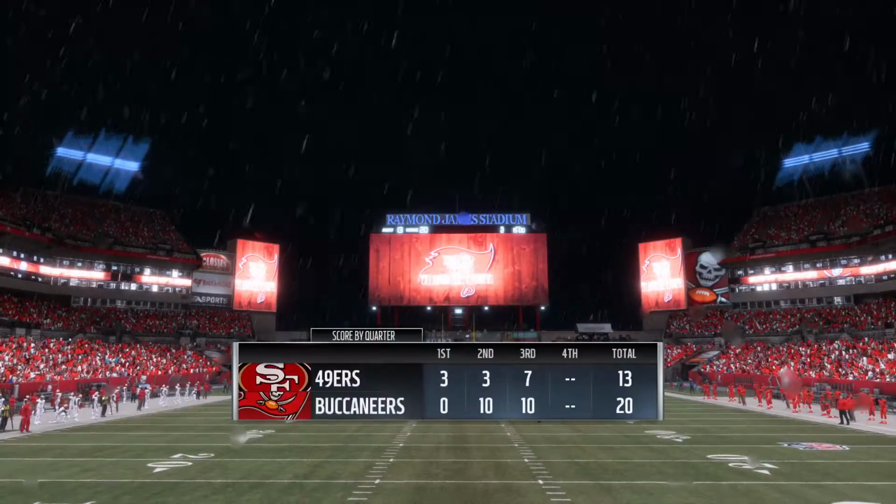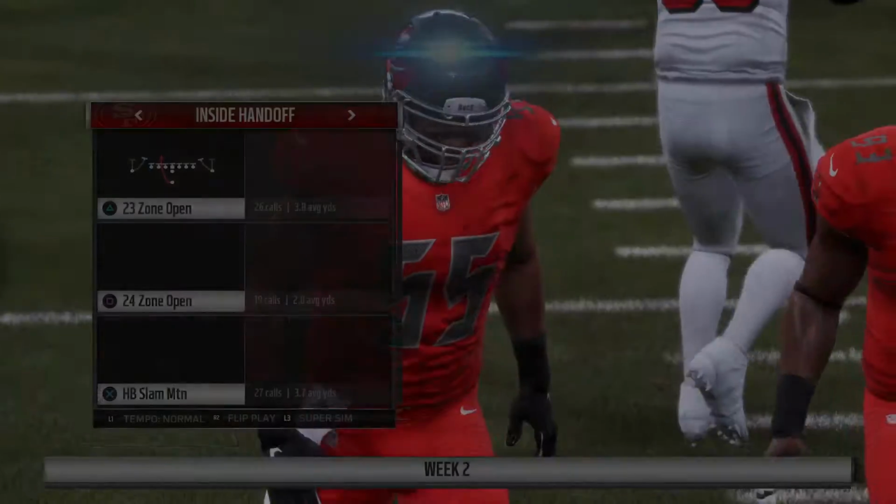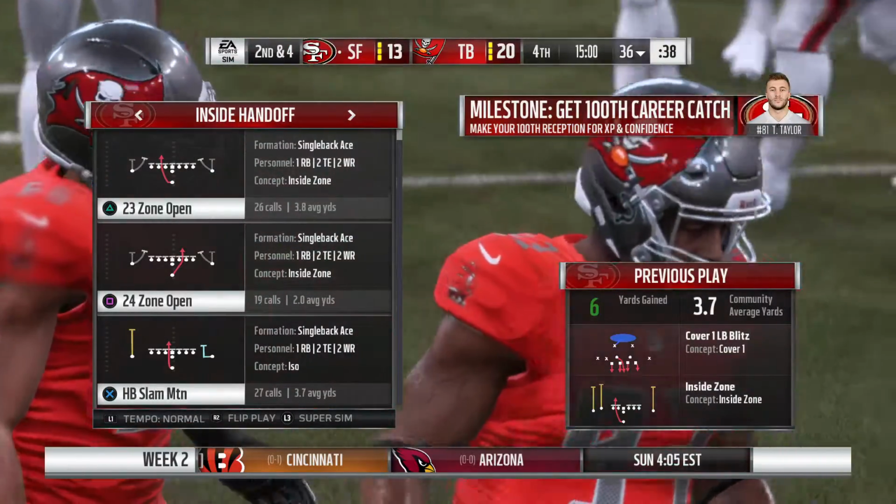Back now in Tampa. It's 49er football, but some ground to cover. They find themselves behind as we hit the 4th and final quarter.